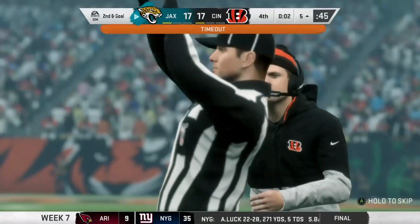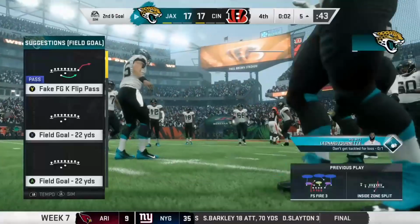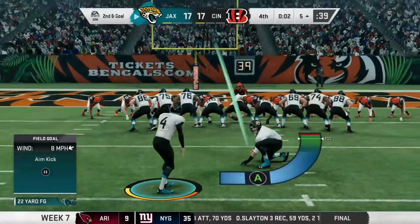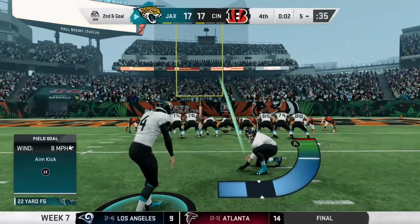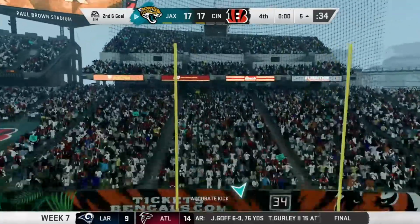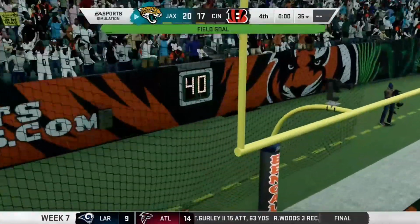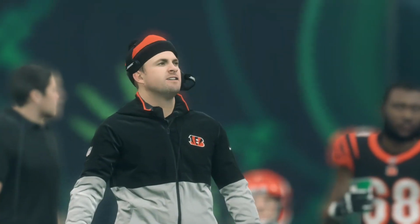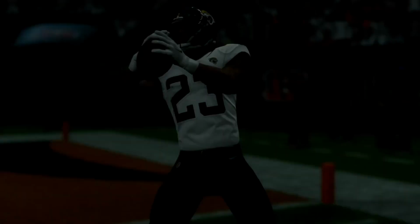So here we go. Maybe the biggest kick of the game forthcoming. And we will get a timeout with 2 ticks left. So now the onus will fall on the shoulders of Josh Lambo. Footing obviously an issue in the driving rain. This one for the win. And his kick is good. Despite the rainstorm, a good snap, a good hold, and the kick went through. And the Jaguars have won the game.